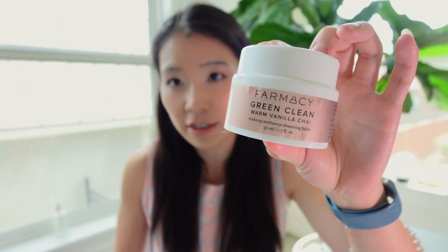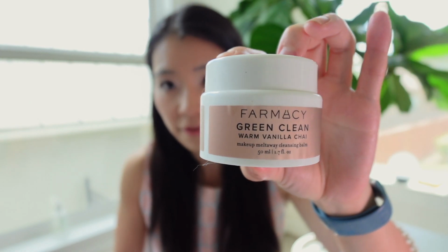But now let's move on to makeup. The most important thing about makeup is to remove it at the end of the day. I really recommend the Pharmacy Green Clean. This is your makeup remover balm. Love this item. This is my favorite. This is empty, of course.